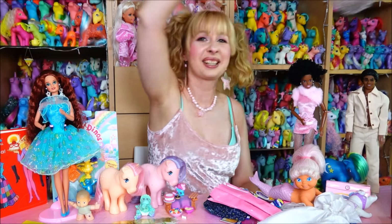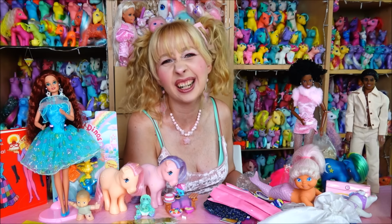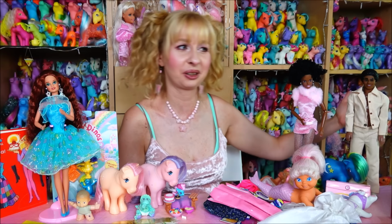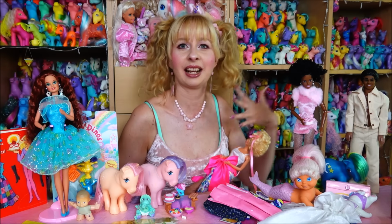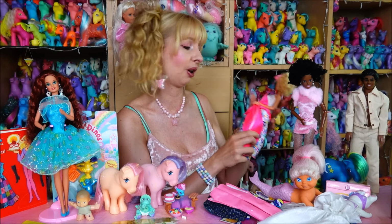Oh yeah, this doll. At first I said I don't need her, but then there were so many ponies on my side that I could give her, that she said, no, that's way too much. I don't even have so many that she doesn't have enough for me. But then I said, okay, then let's include this doll.